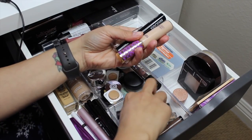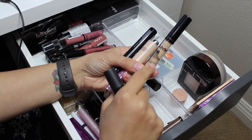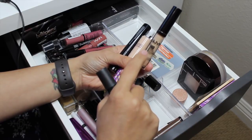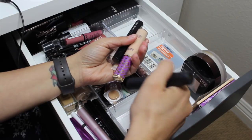What do we have over here? So I did try the NYX HD concealer. I had used a couple of these before. I've panned a few of those. I really like them. I'm gonna keep it in here.